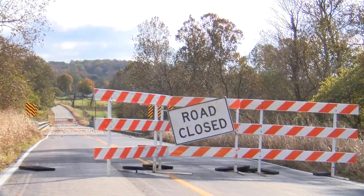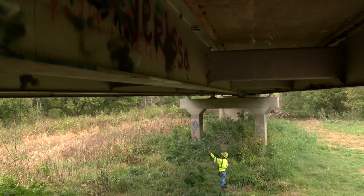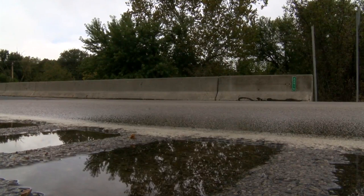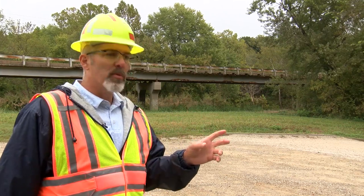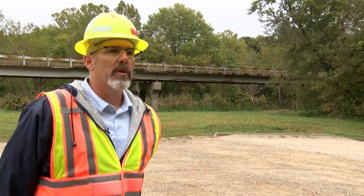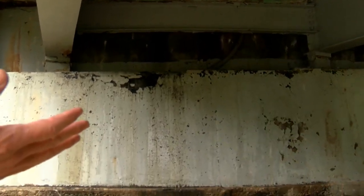But as MoDOT gets new money to help fix bad bridges, the cycle won't stop. A looming concern centers around bridges that are currently in fair condition. And that's what we're up against, is that we're replacing X number, but we have more falling into the poor condition than we are currently replacing. It's a step in the right direction, what we're doing.